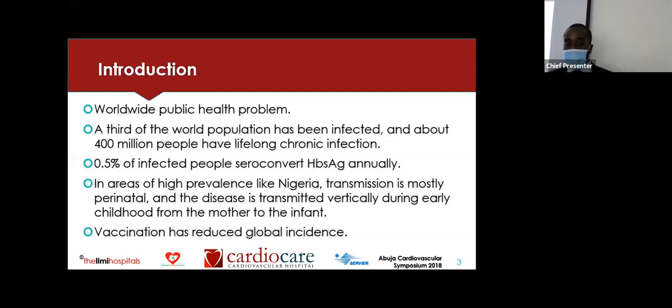Peculiar to Nigeria, it's important to know that in areas of high prevalence like Nigeria, the transmission is mostly perinatal. That is, most infections are acquired around the time of delivery and also in early childhood from mother to the infant. And that's part of the major reasons why our hepatitis B problem is unique in this part of the world. Also, we know that vaccination has reduced the global incidence.